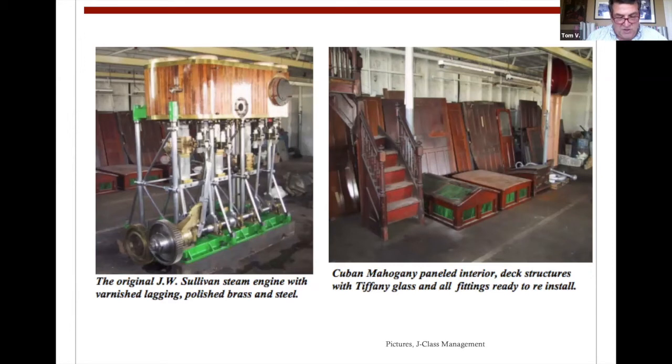He sent the engines to London's Kew Bridge Steam Museum to be rebuilt. He also removed the mahogany paneling piece by piece, as well as her skylights and portholes and hardware and whatnot. And he had the presence of mind to carefully store them all, awaiting restoration. Unfortunately, 10 years and $850,000 later, the curse struck again. Reedy fell ill, and he ran out of money.